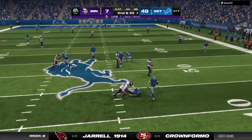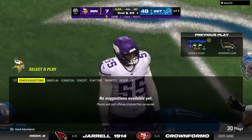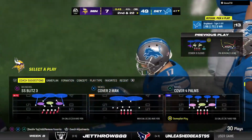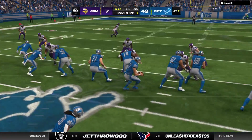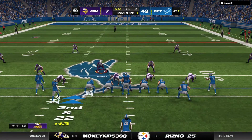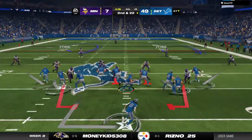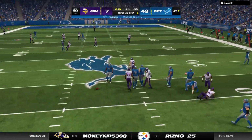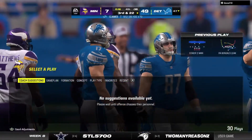The Vikings after him, and they get there for the sack. It looks like a 12-yard loss there on the 1st down sack. That huge loss on the sack makes this job much more difficult. It's now 2nd down and 22 yards to go. A throw there, but that's going to wind up incomplete.